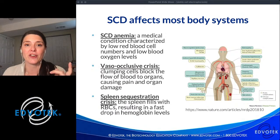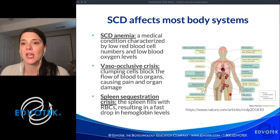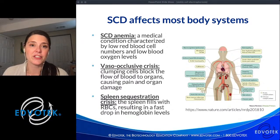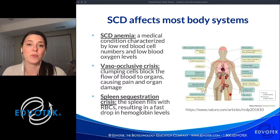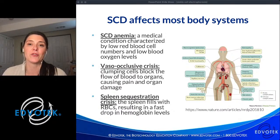And so this diagram that we have here on the slide is basically demonstrating some of the places where individuals with SCD normally have problems. And I'm going to point out 3 of the most common, but the conditions really run a gamut of different symptoms, ranging from chronic tiredness to blood clots and heart attacks. Some that are very common are SCD anemia or sickle cell anemia. This is characterized by low red blood cell counts and low blood oxygen levels. And that's going to come from the abnormal hemoglobin found within the blood cells and the abnormal shape of the cells itself.